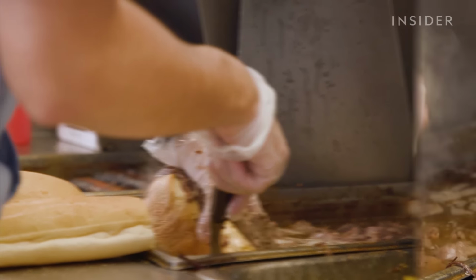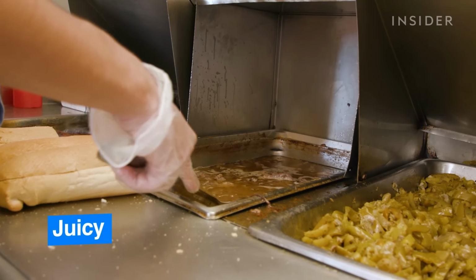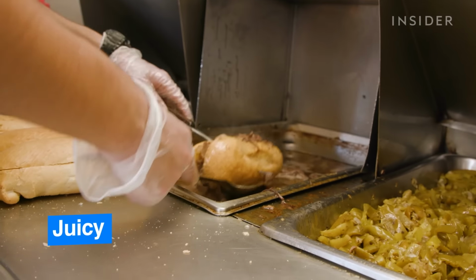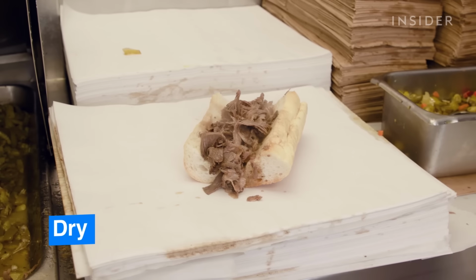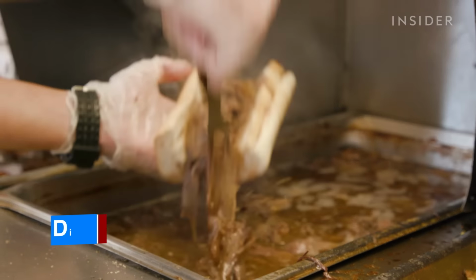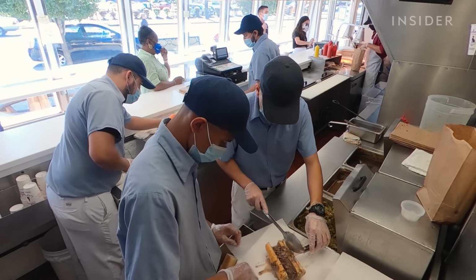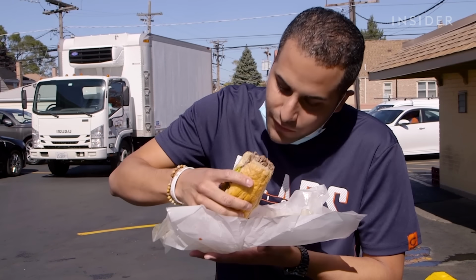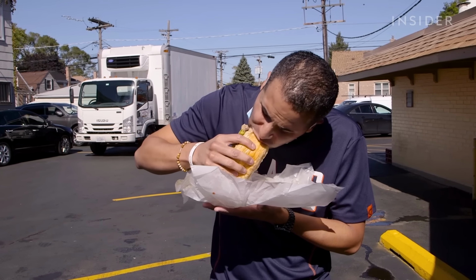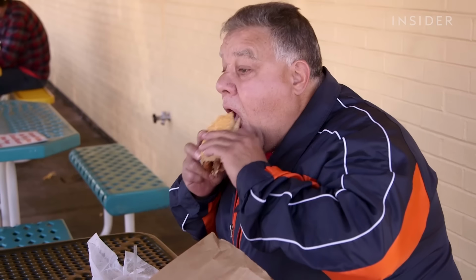There are a few ways to order your beef from Johnnie's. If you ask for juicy, the entire sandwich gets dipped into a container of beefy juices, making the bread soaking wet. If you ask for dry, then no gravy. If you opt for dipped, then your meat is lightly drenched in the juice. They dip the bun in the juice, make it even soggier. Probably need to take a shower after this. This is awesome. I like it juicy, man. Good flavor and everything.